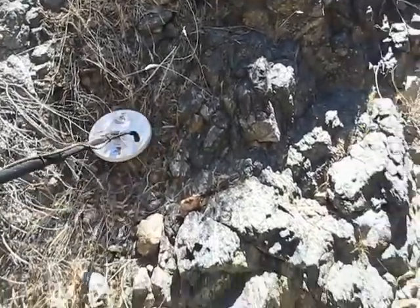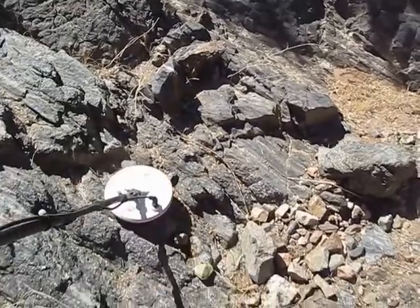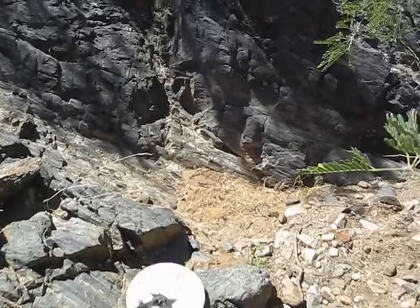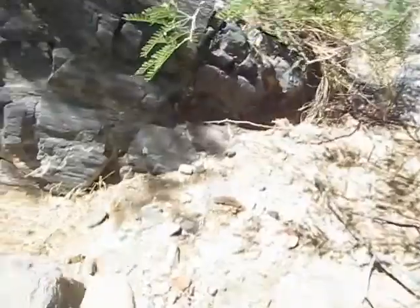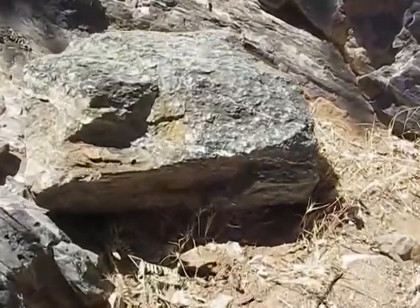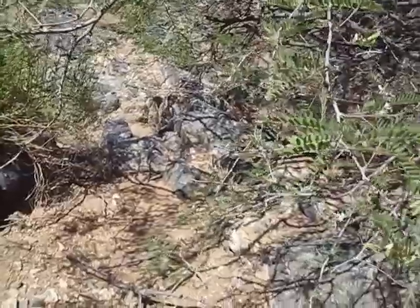I like being able to switch coils. My GPZ 7000, I can't switch coils except to the 19 to the 14, and as you can see, some of this is pretty tight in here. So I chose this detector to hunt in here today. Trying to tell me there might be something under this rock. Rock's moved. Oh, a scorpion. Scorpion right there. Okay, I gotta go through some trees and stuff here. I'm gonna shut this thing down and work my way down the wash.